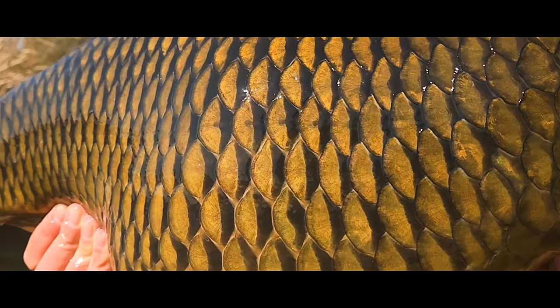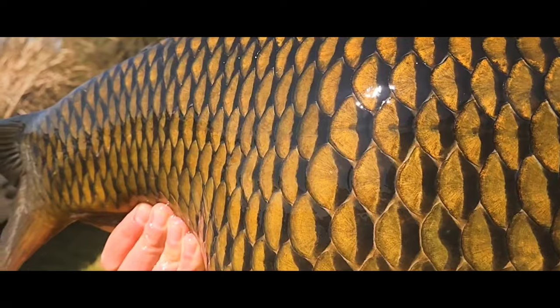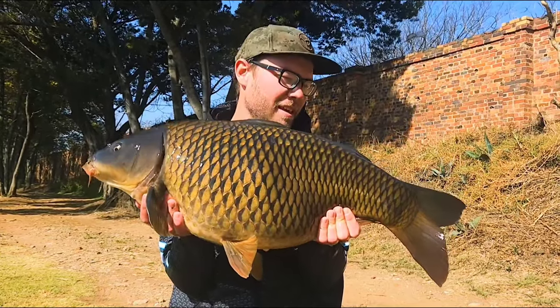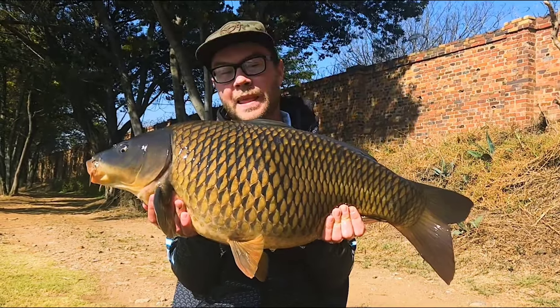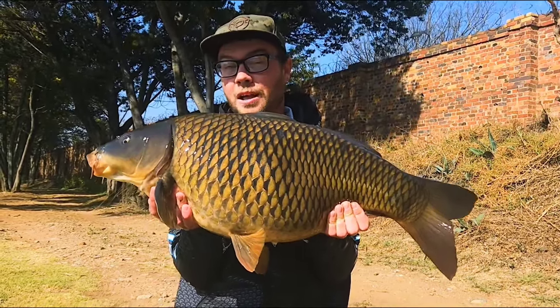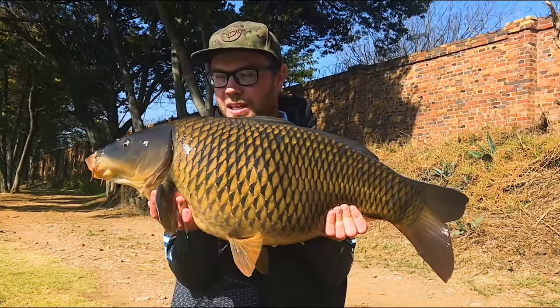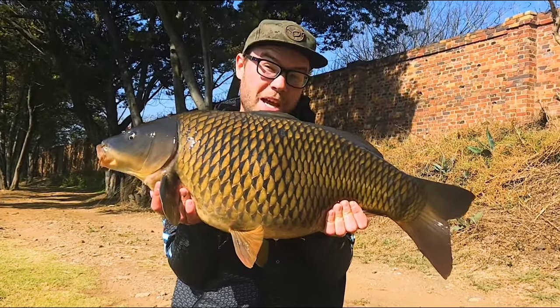Well, there we have it. The fish I caught on my little journey to swim 10. I actually sat it out a while longer than I originally planned to, because I didn't get the early run I thought I was going to get, but I did see fish in the area. So I thought, let's give it a bit more time, and it paid off with this.